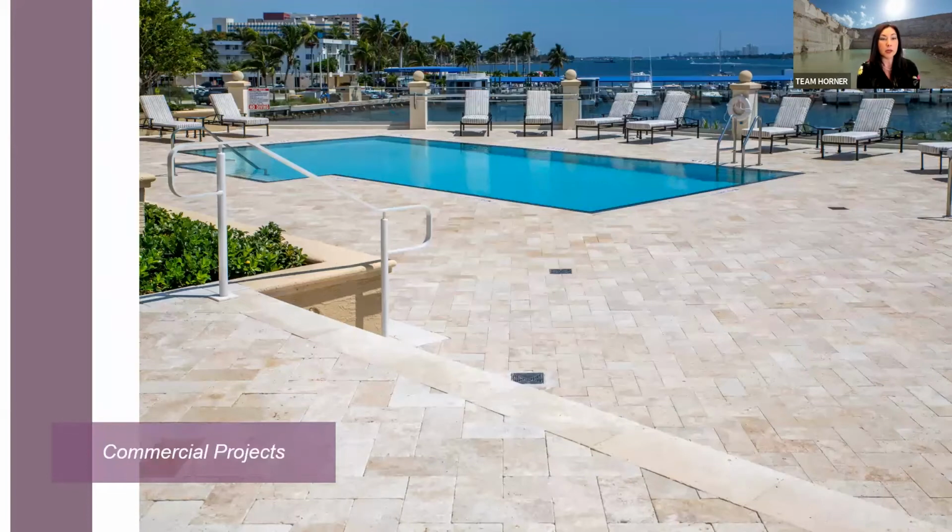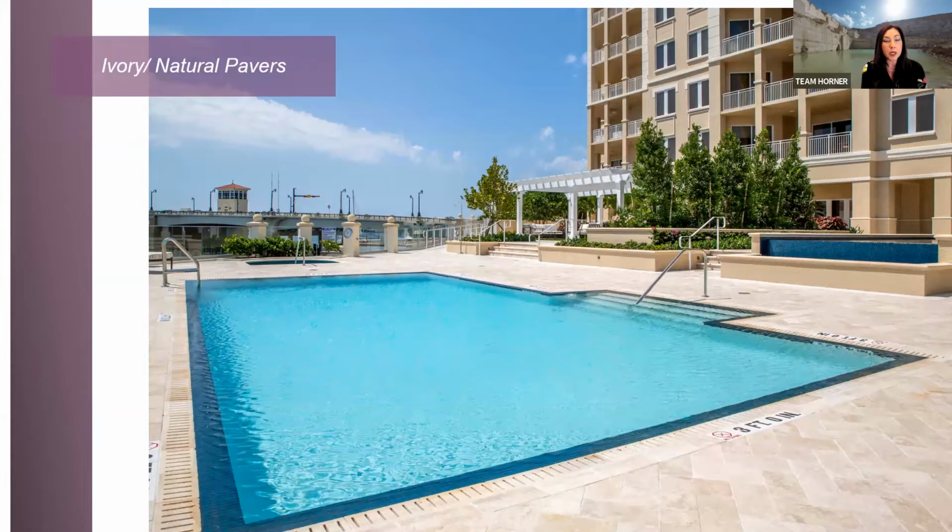Now I'm going to talk a little bit about commercial projects. Commercial pool projects are usually on a much grander scale, and the square foot price adds up much quicker. Therefore, we have to be conscious of how we can adjust the design without forfeiting the beauty and function of the project. So this project was approximately 12,000 square feet, and 6x12 ivory travertine pavers were used, and this one turned out beautiful.